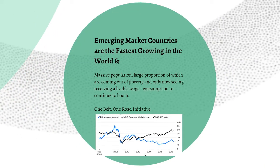So emerging market countries are the fastest growing in the world, and this, in my opinion, is due to their massive population, large proportion of which are coming out of impoverished times and now only seeing and receiving livable wages. So wage growth there is very high per capita, so per person.